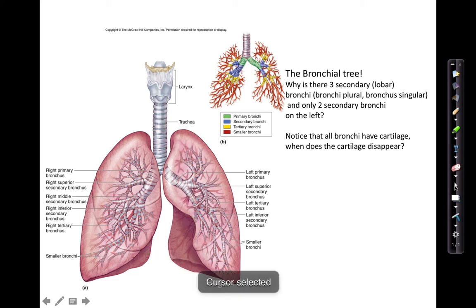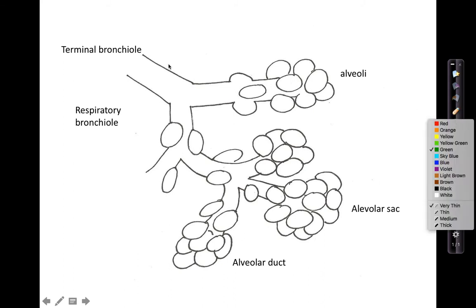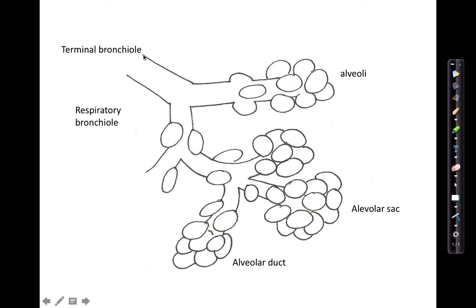So where are we? What's next? Yay! We are coming to the end of our journey. So we said terminal bronchioles. So here we have a terminal bronchiole. What color did I get? I got green. It should be showing up. Terminal bronchioles right here.